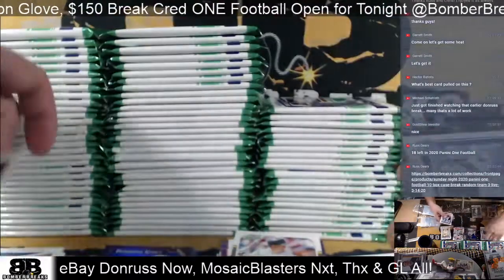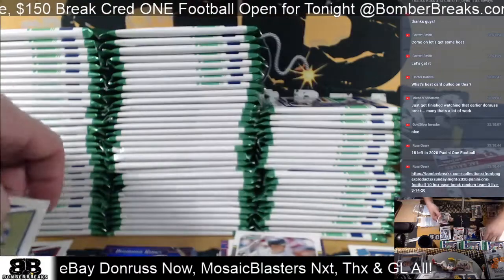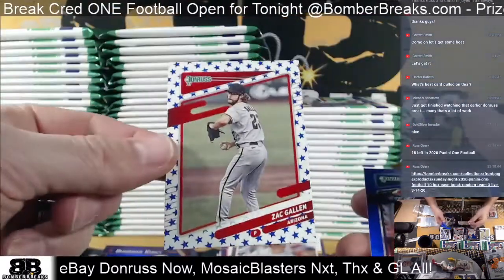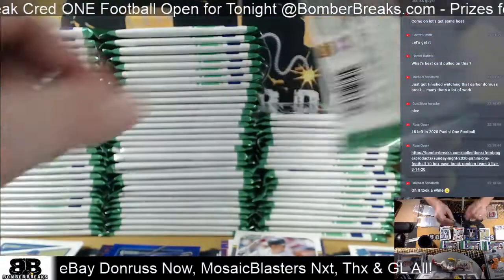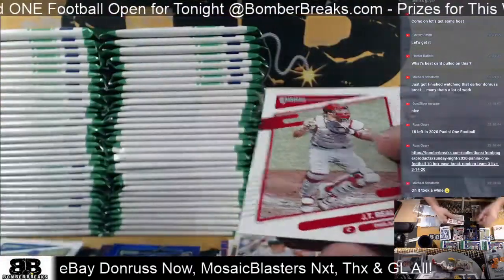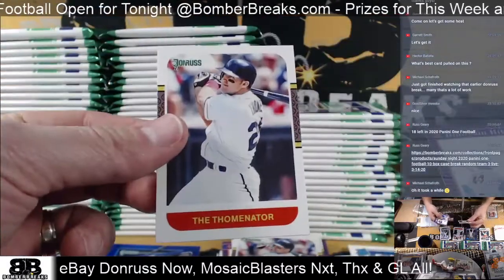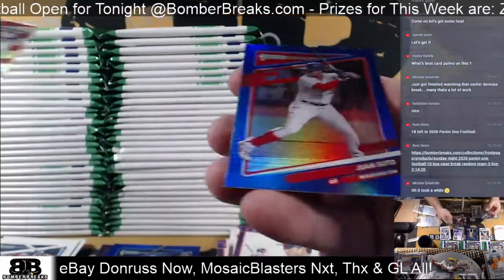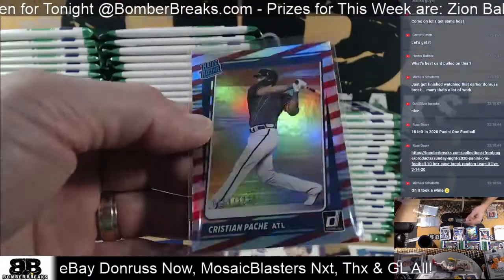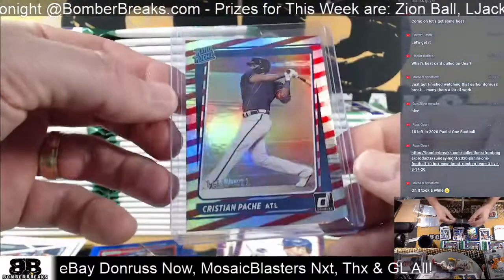Another McGuire, 87. Soto. Sam Huff, rookie. Bo Bichette, the six. I'm still looking for the what is the six? Like, is Toronto referred to that somehow? Zach Gallen in Stars. Josh Donaldson in blue. Tommy. Jordan. And there's the Terminator. Rizzo, Juan Soto in blue, and Christian Pache, numbered to 2021. Ooh, boom.